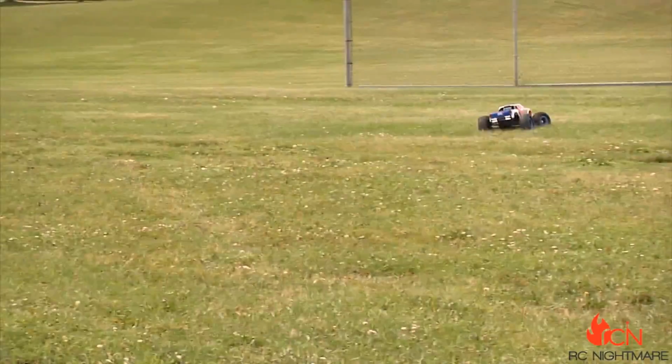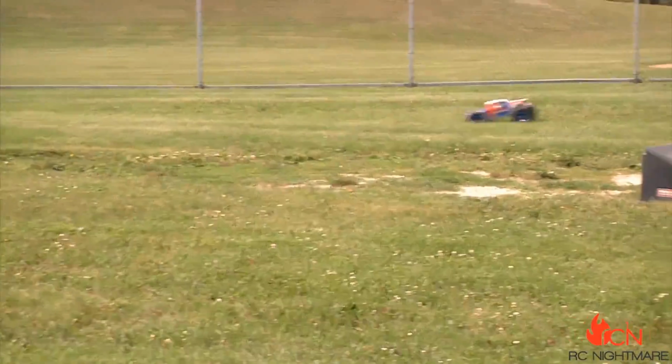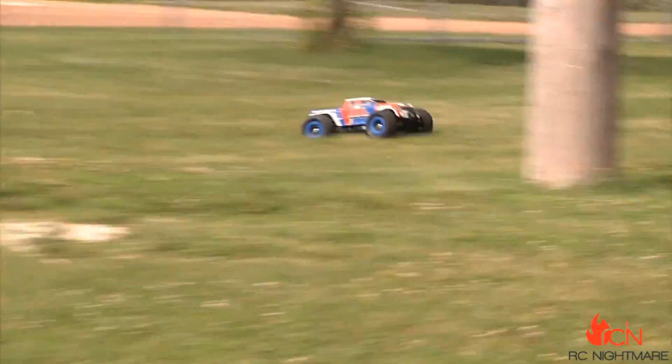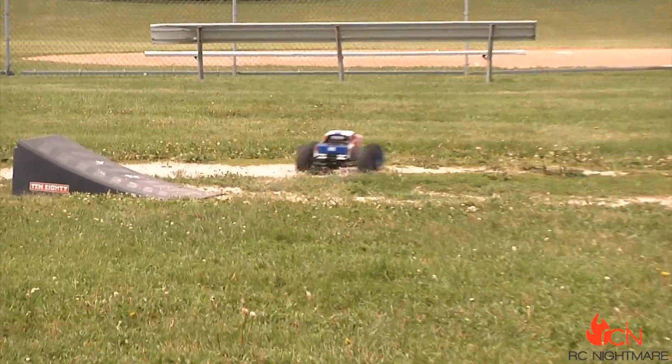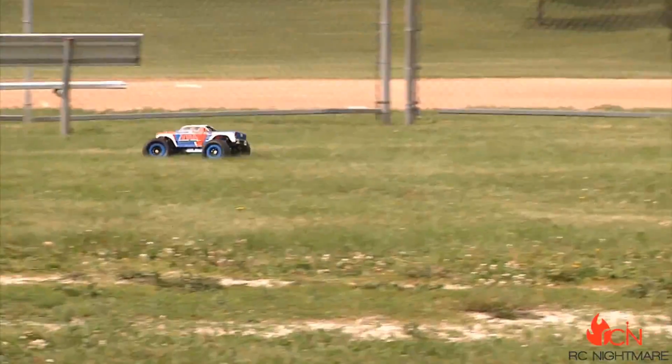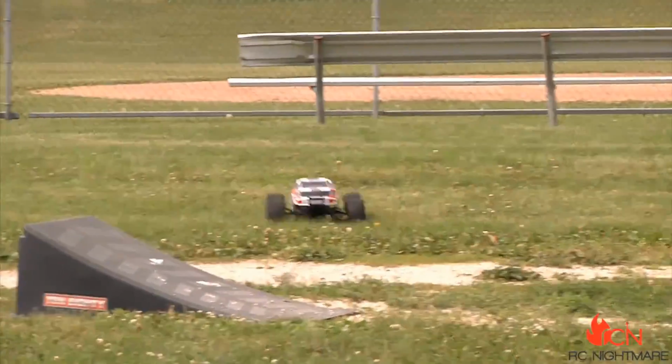I think the power plant's probably okay for it, but for me, I like to bash hard. I like to have fun with RC. I don't like to spend time fixing them or upgrading them as much. So that's my opinion.